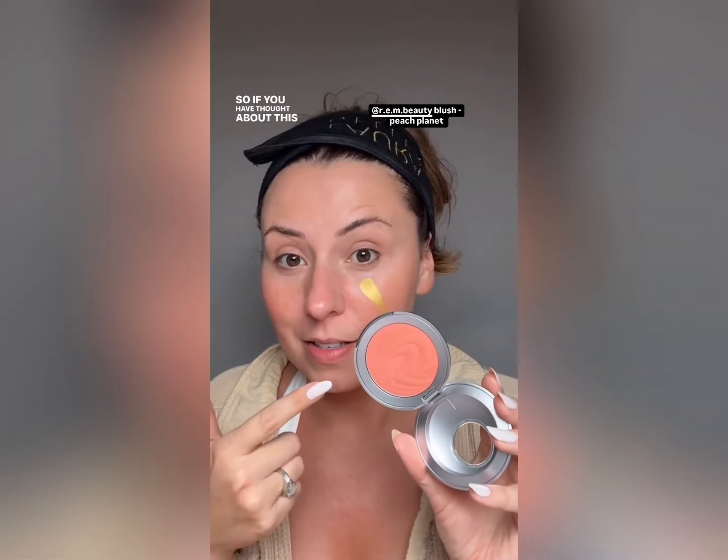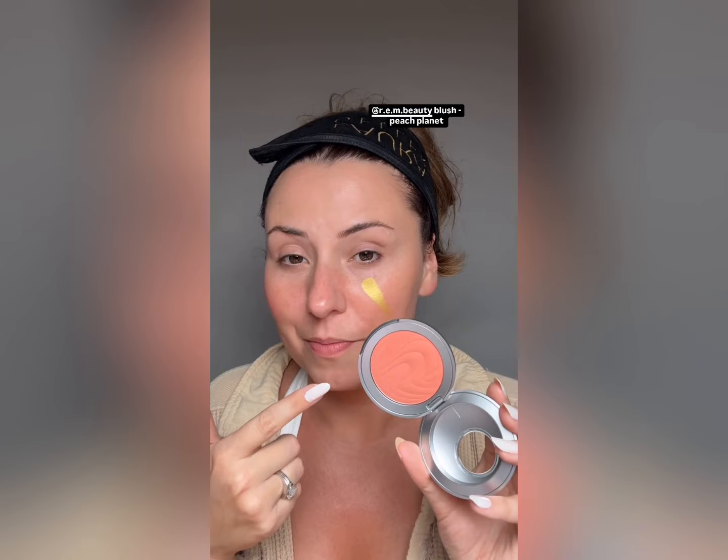I feel like this is a really slept on blush formula and I reach for it all the time. If I'm doing a powder, I find myself reaching for this formula. It is so fluffy, puffy, blurring. Remember, blurring means to diffuse texture, to kind of disguise texture into just a really smooth finish. Anytime you blur something, it's diffused and a little out of focus. And that's what we want for most of our makeup products. So, if you have thought about this, give it a try.